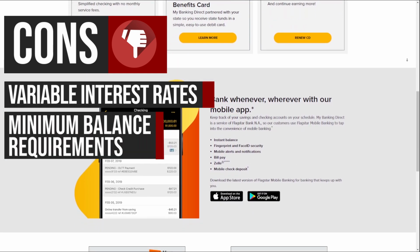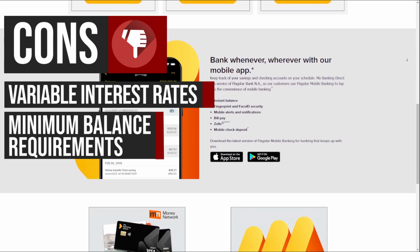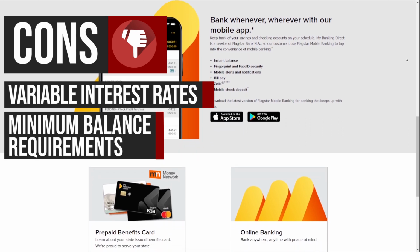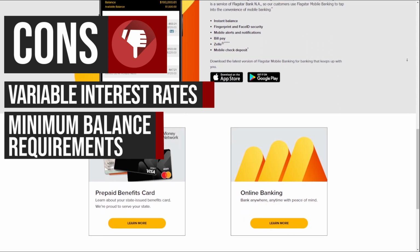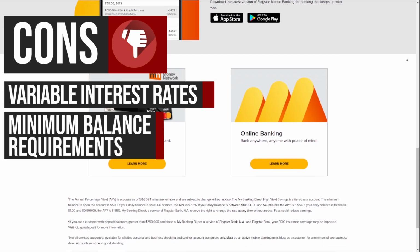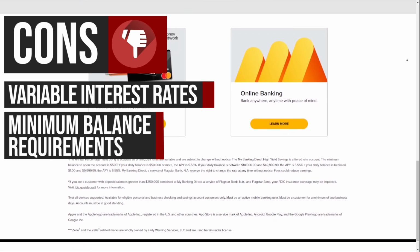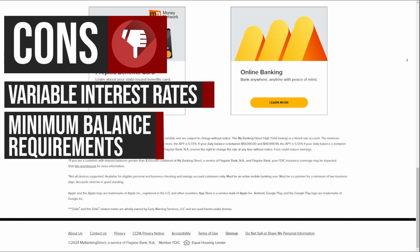The high-yield savings account at My Banking Direct has tiered rate structures based on the daily balance. To earn the highest APY of 5.55%, the daily balance must be $50,000 or more. This means that customers with lower balances may not be able to take full advantage of the competitive rate. Additionally, the minimum balance to open this account is $500, which could be a barrier for some customers.